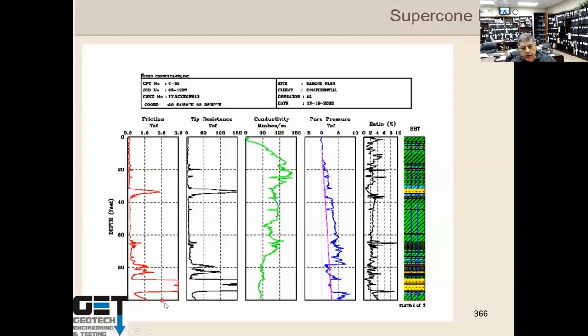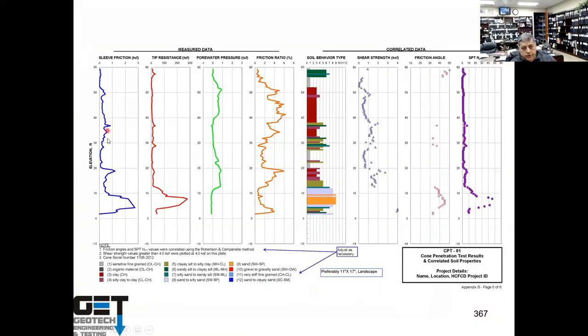You get a bunch of wiggly lines. That's the friction of the sleeve, the tip resistance of the tip, conductivity, pore pressure. And you get the soil layers, clay and seams. You can pick up small seams. And as you do this, you've got the sleeve, the tip, pore water pressure, friction ratio, soil layering, clay, sand.